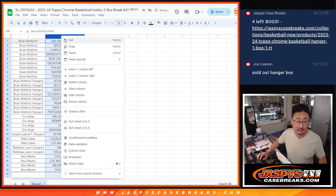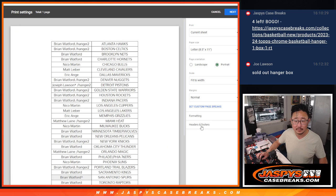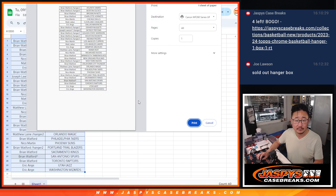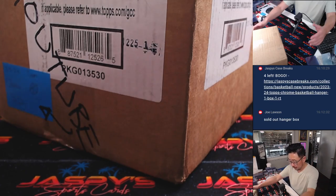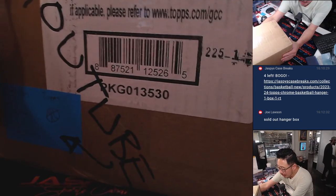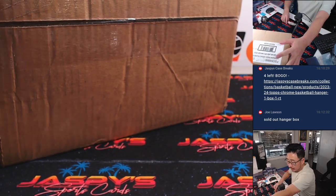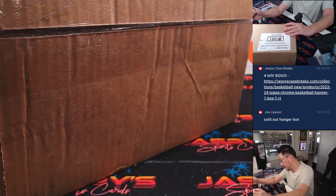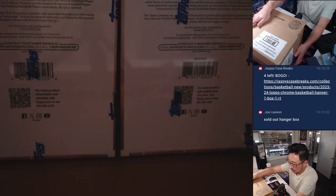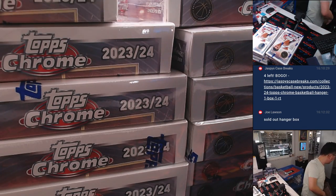Good luck. Fresh case. Hope springs eternal in a fresh case. All right, there it is. Topps Chrome Hobby reserved for YouTube. Pop this case open and let's see which 3 boxes we're gonna do.